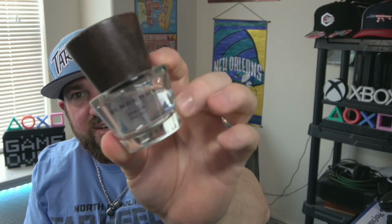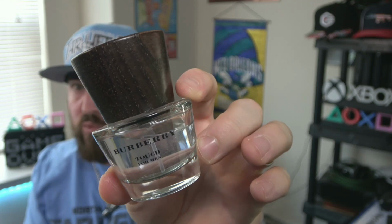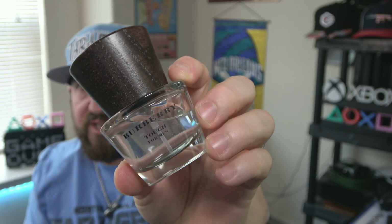It's fresh enough for the summer, it's dense enough with enough performance for the winter. It dresses up, it dresses down. Like I said, signature scent worthy stuff that I used to recommend all the time years ago, and I still think it's worth recommending today. One of my past channel favorites that's still really good in my opinion, Burberry Touch.